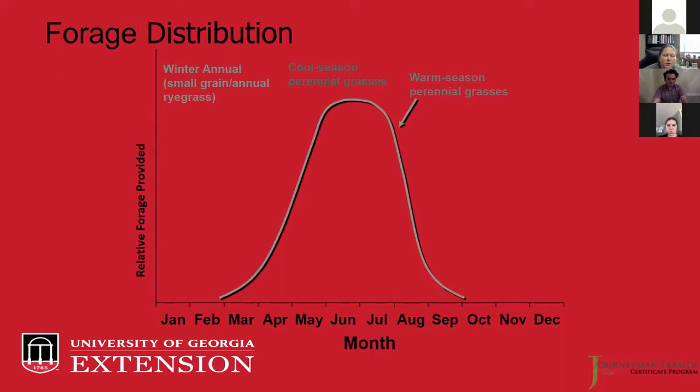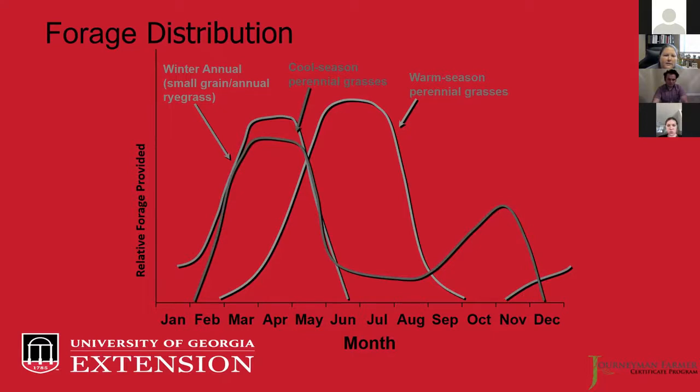So most of what I deal with in our pasture management systems is going to be our warm season perennial grasses. So this is going to be our Bermuda and our Bahia. We also have our winter annuals that many people plant, and this is going to be your ryegrass or your small grains like your oats. And then we also have cool season perennial grasses. In Houston County, we don't have too many cool season perennial grasses. We have things like fescue, which falls more into a winter annual for us. But if there's anyone joining us from pretty much anywhere north of about Macon, you will deal with some fescue. But as you can see, with a mixture of these, we can try to hit having that forage distribution throughout the year to get a little bit closer to meeting our nutritional goals.